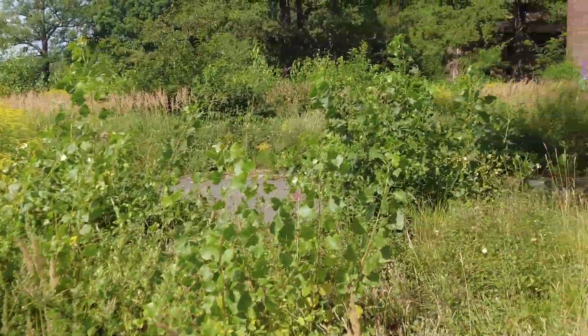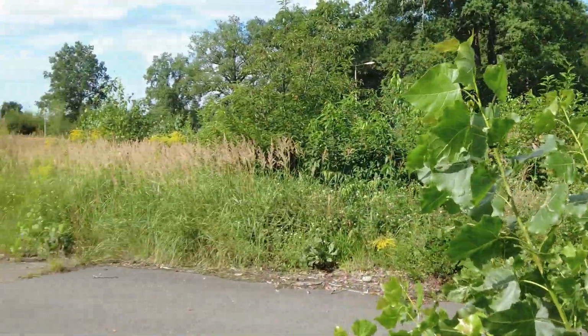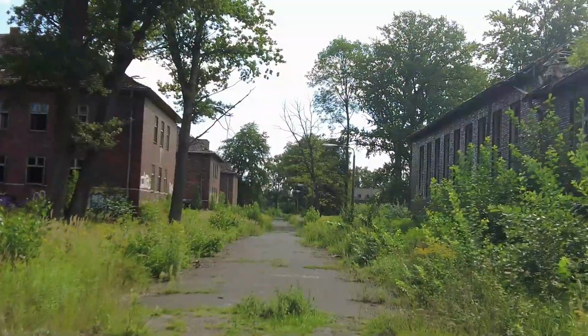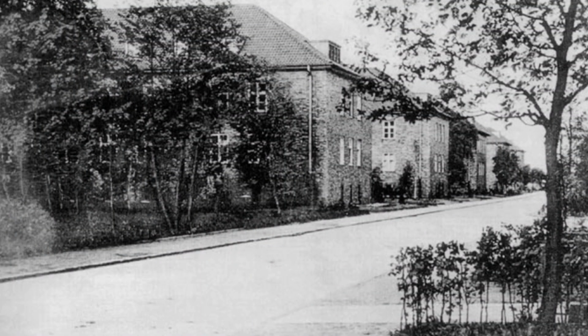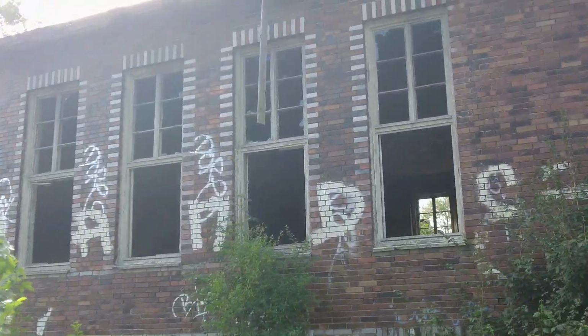All right, we're back on this main stretch. If we're gonna get caught, this is the place. All right, so we're entering the main housing area, where the bulk of the barracks are located. You can see them lining the sides here. And to the right, we have the mess hall.